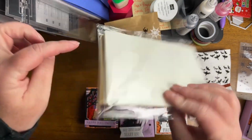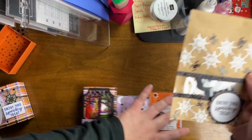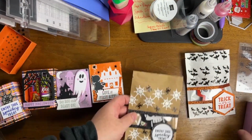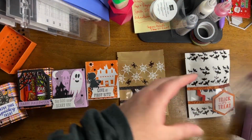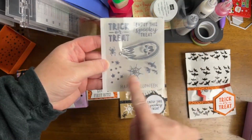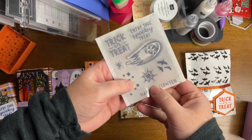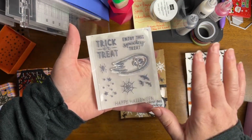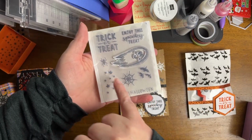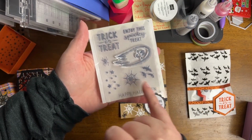Okay, so here we used, and let me get a piece of basic white so you guys can see this. All right. Well, let me stick it here. You should be able to see that okay. This is the stamp set that came inside the Paper Pumpkin kit. And you can see we have all of the classics that we need to work with here. We have the spider, the web, we have a trio of bats, we have all of these little stars, and we have some really great classic sentiments along with our ghost.